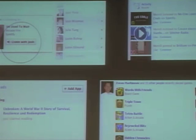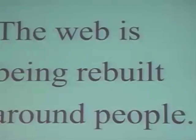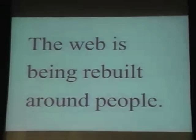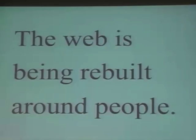Here's a couple of examples of the types of things that we show today as part of a profile. What games your friends are playing, what your friends are reading through Goodreads. I'll go into some more examples. But the conclusion here really is that the web is being rebuilt around people, right? Just as the world has always been built around people.